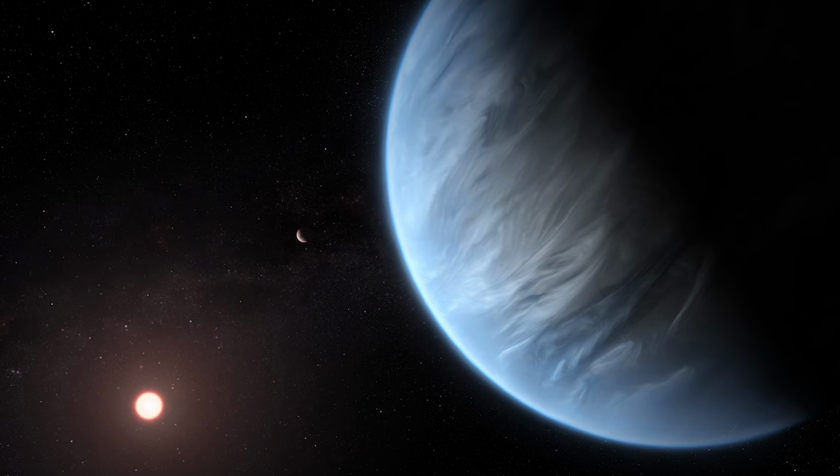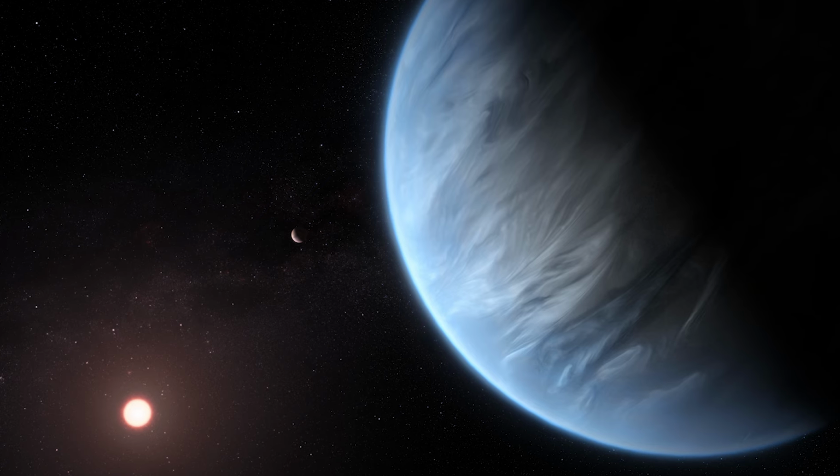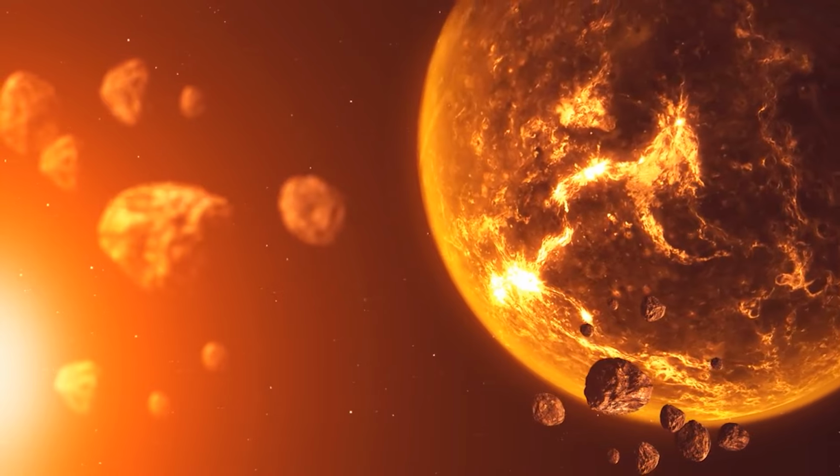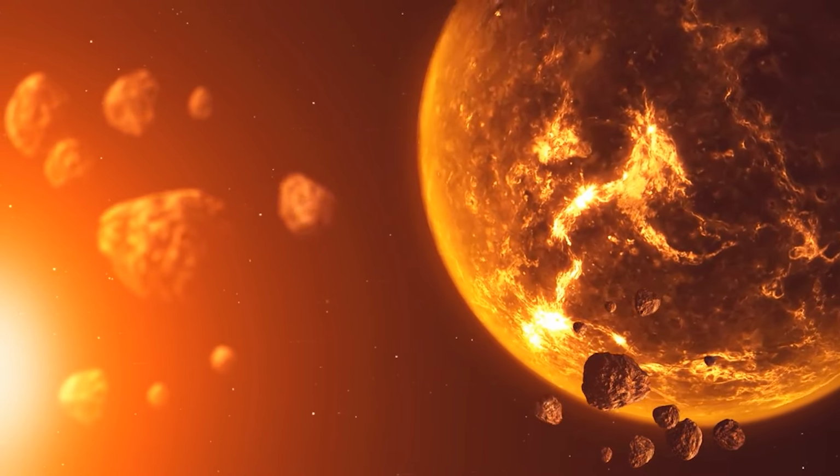K2-18b. K2-18b is an exoplanet located 124 light-years away in the constellation Leo. It has gained attention in recent years because scientists discovered water vapor in its atmosphere.